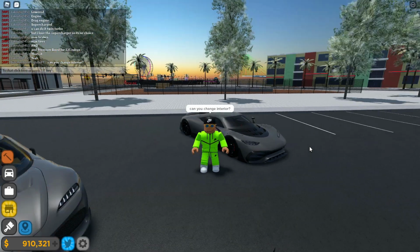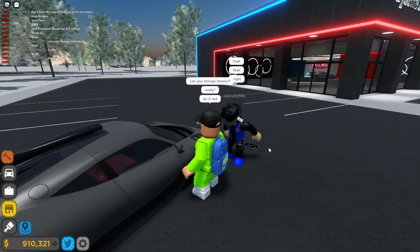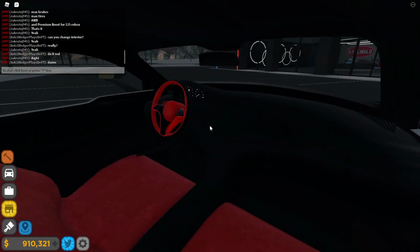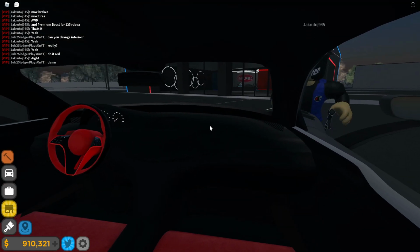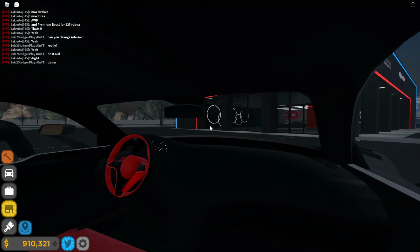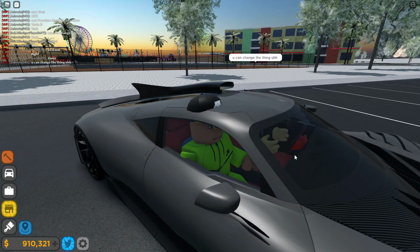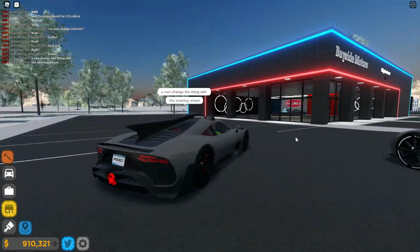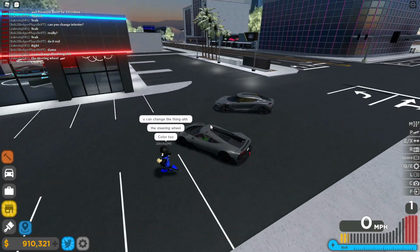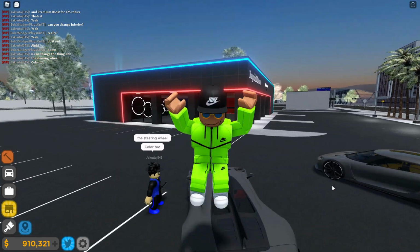Can you change the interior? I think so. Oh, really? I wanna see how it looks in red. Oh damn, yo, that's clean. Actually, the interior of this car is kinda boring, to be honest, like really boring. But hey, at least you can change it. What, the steering wheel? Oh yeah, I knew it, because that's not the normal color. And this is the exhaust.